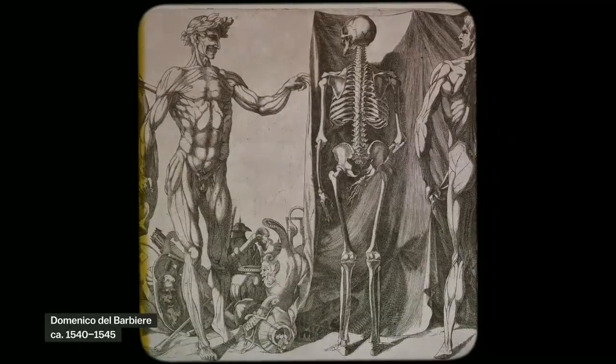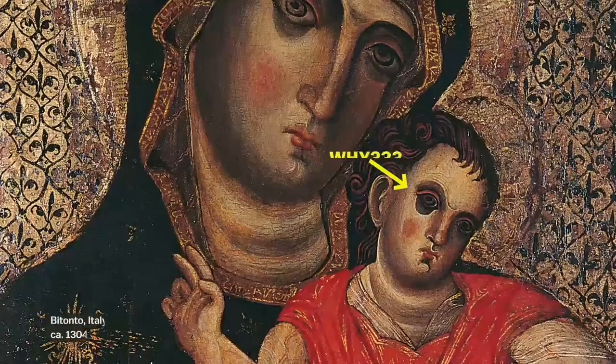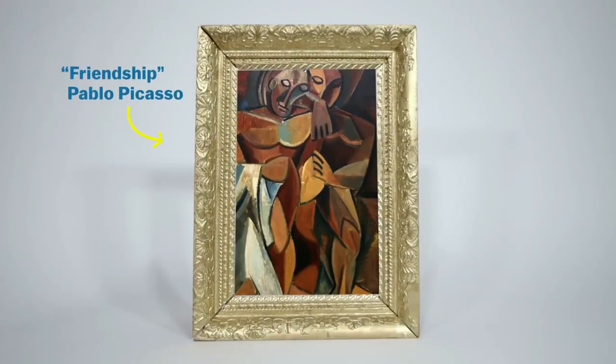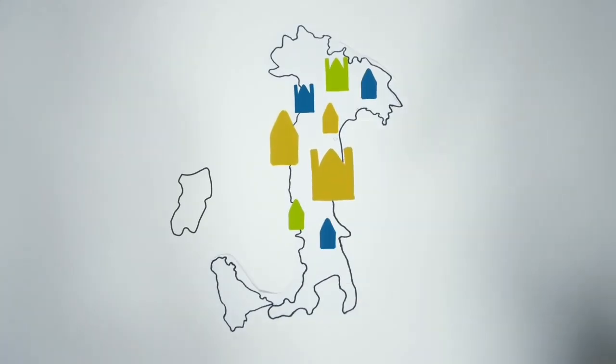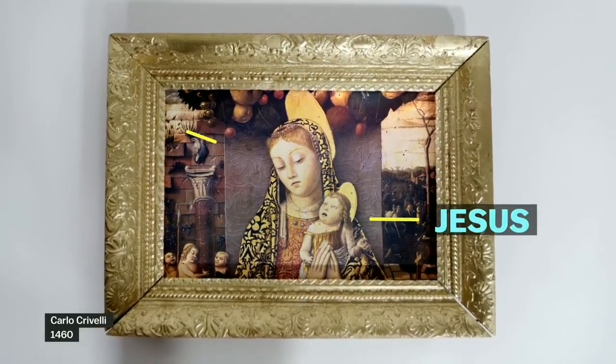While there were breakthroughs in anatomy and perspective that happened later in the Renaissance, ugly medieval babies were an intentional choice before that time. If somebody told you to paint like Pablo Picasso and you gave them Norman Rockwell, you'd have screwed up. And it was the same way for medieval artists working in churches in Italy. It's because most of these babies were depictions of Jesus and Mary.